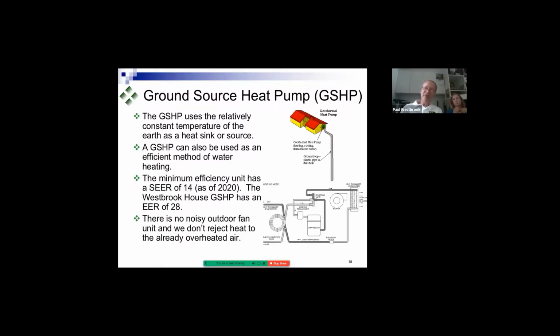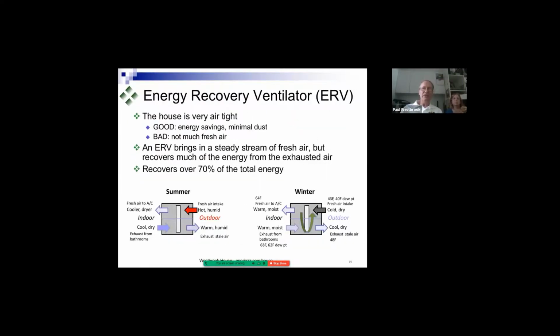And because the house is so efficient, we only needed 2.5 tons of cooling and heating. A 2,700 square foot house would normally be around 5 tons in Dallas. We only needed 2.5 tons, so it's a very small unit that runs very low energy. And then for fresh air, because the house is so airtight, we have an enthalpy wheel energy recovery ventilator.